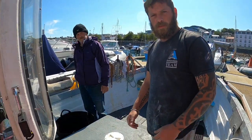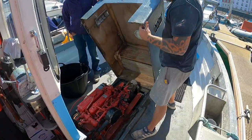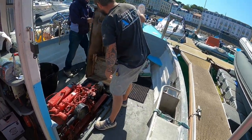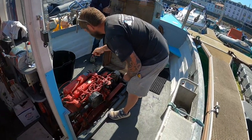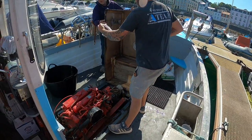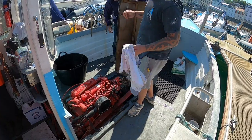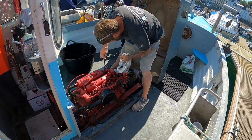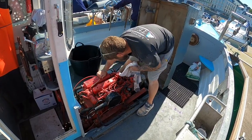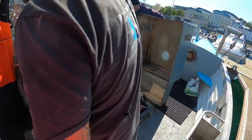I'm going to check the water and the oil before we go out today. I like to do it every couple of trips. It's always good to check the oil and water every few trips. That's fine. Top that up a little bit.